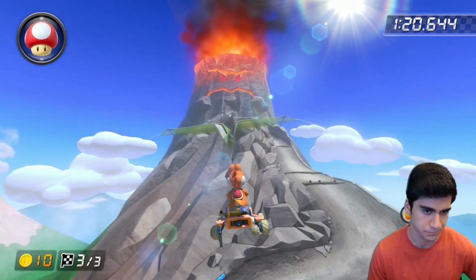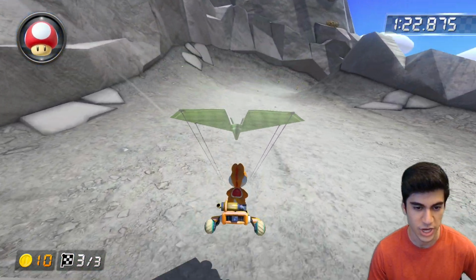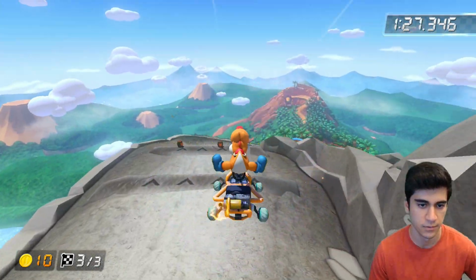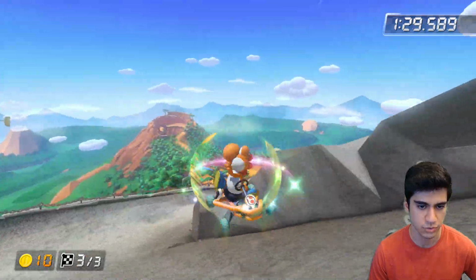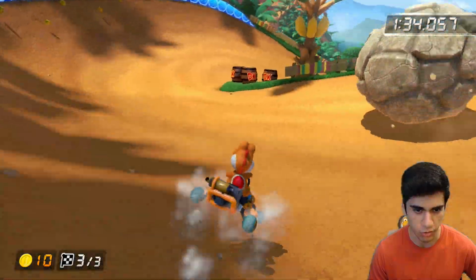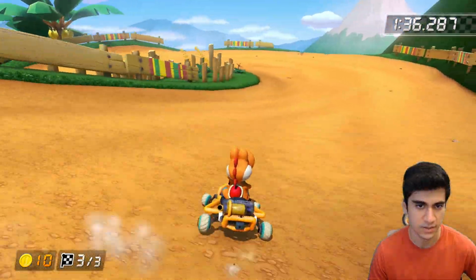Fast glider. You can hear him checking the rear view. A wide cut in so you don't get that air pocket. And this is just a little bit of a drift, mini turbo trick. And then you're just going in all the right places to not get air. Look at that.